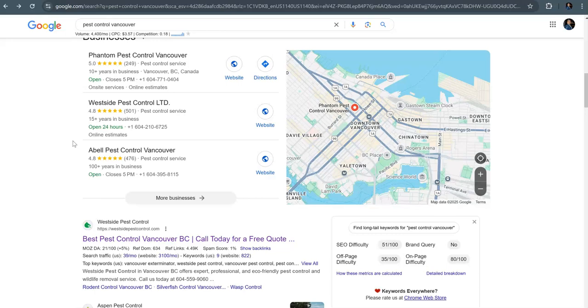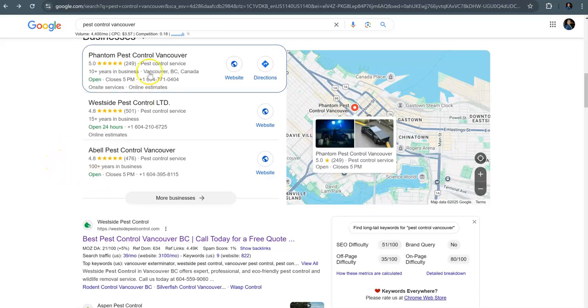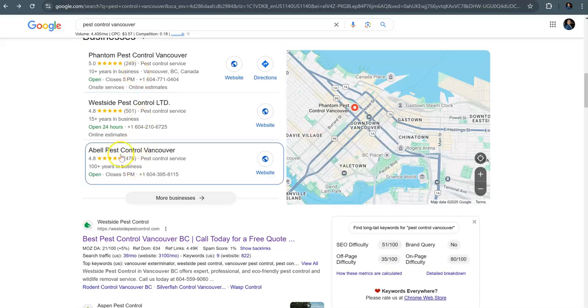But overall, my tip number 2 here is citations. Citations are simply just online directories. Anywhere your business name, address, and phone number is listed is going to create a citation for you. And the more of them you have, the more authority and rank that you're going to have up in the local map packs.